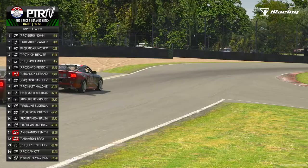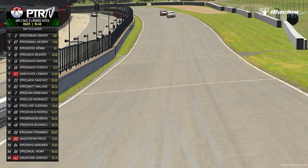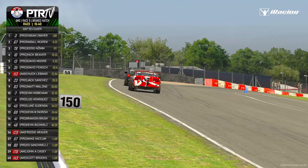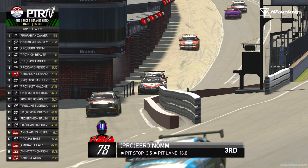But Fabian Zweier, he hasn't shown this all race. He's been third, fourth, but he is right to the back bumper. Iro is going to pull off into the pits, and now Fabian Zweier is going to get himself a lap led here on the evening with Randall McGrew, who's been a solid top five car, albeit in a quiet manner. He's going to be in second, so it's going to be very interesting to see how this works out. Very interested to see how much fuel Iro Nam chooses to put into that Ford Mustang.